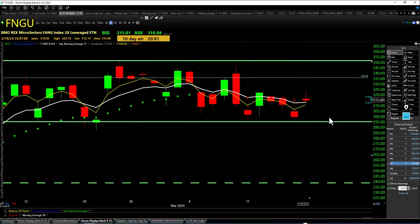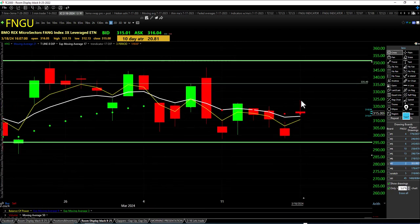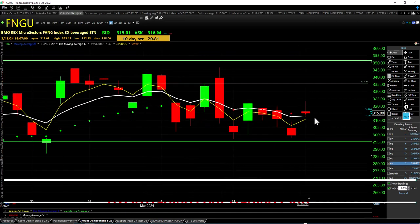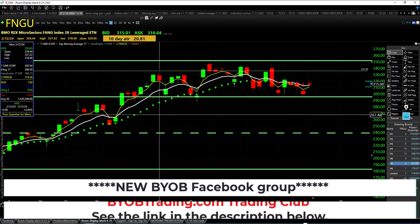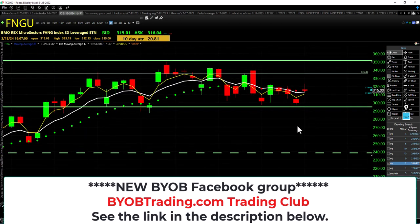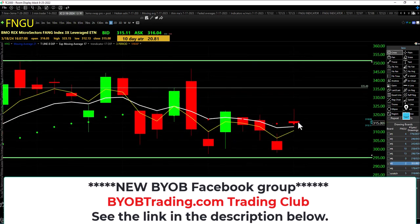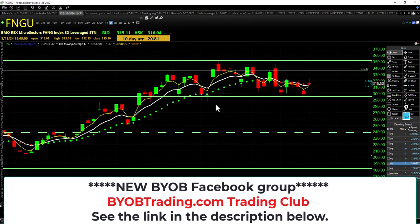FNGU. Okay, let's go on over here. Same thing, gap up. Flew up for probably 30 minutes and then faded for the rest of the day. So higher low, higher high. Closing above the bearish trap and above the 17 EMA, trying to fight off the downtrend. Just bull flagging since February 12th, right there. If you look at February 12th, you know, it's just been a move over to the right. So you can see here's FNGU, higher low, higher high. Just bull flagging. It's in a downtrend because we made lower low down here.